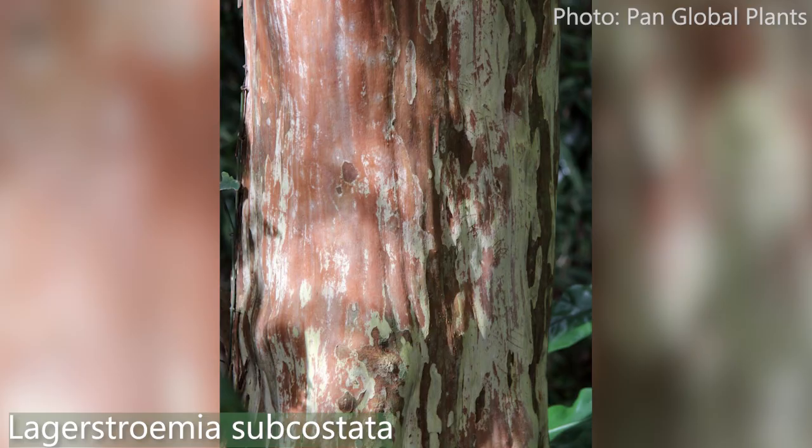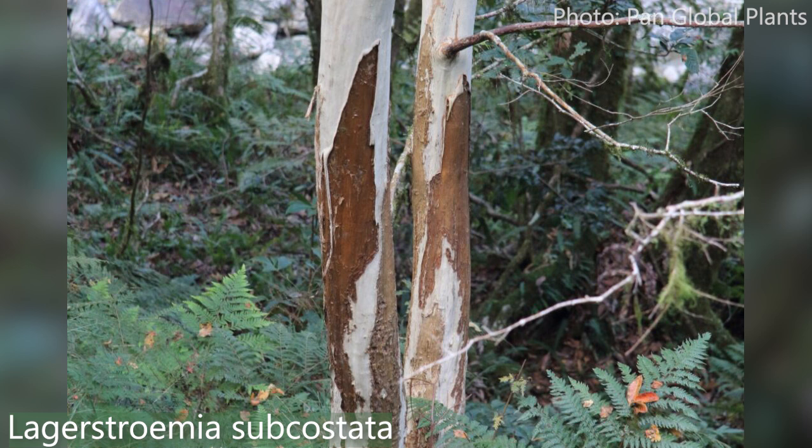But the real joy of Lagerstroemia subcostata is the bark. The bark is to die for. It's fabulous. It depends which exact seedling you're looking at, and if you walk through the forests of Taiwan, all over the place you'll find Lagerstroemia subcostata, and they shine out like beacons in the forest with their gorgeous stems of flaking bark. And they flake in different ways. They can flake in big peelings, as it were, or little itsy bitsies all over. The autumn color on these is fantastic.